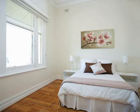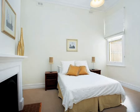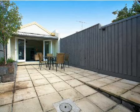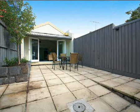The home boasts three generous bedrooms with built-in robes, a formal living room with courtyard, and a central bathroom with separate bath. The well-appointed kitchen overlooks the sun-filled open plan living and dining area with French doors that lead out to a private north-facing garden, which makes the most of its northerly aspect.